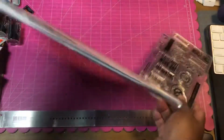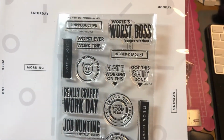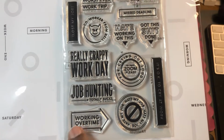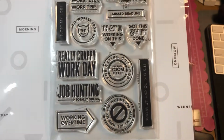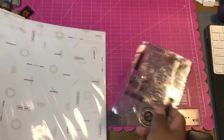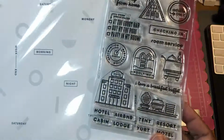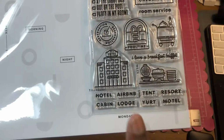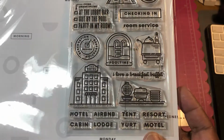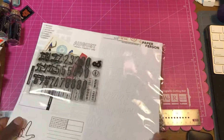Alrighty, let's see. So, got that one. I think I really bought it for that one, I'm pretty sure. And then that one, ooh, this one, oh my gosh. We were really going overtime, working like 60, almost 70 hours a week. All right. And then, did I get, oh my goodness, I got that again. I thought that this was a new stamp set. So I already have this one, and I bought it again. So I'm going to have to see what I'm going to have to do about that.